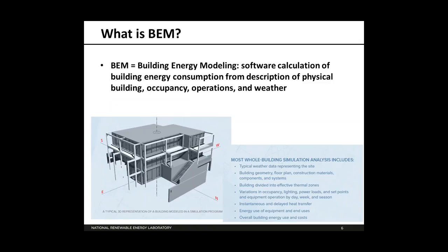We abbreviate it frequently, Building Energy Modeling, and it's basically software calculation of physical equations that could be done by hand but would be very tedious, and if they were done that way, it would probably stay in the realm of graduate students and professors. So this is software calculation to make it possible for this to go more mainstream.